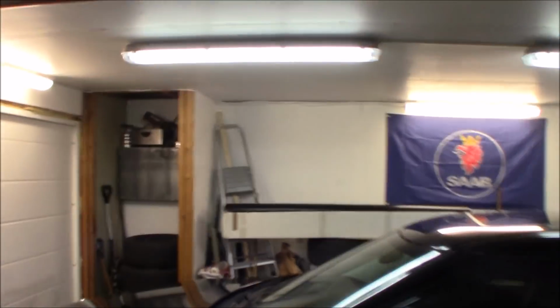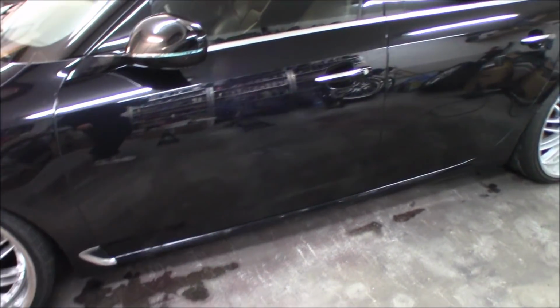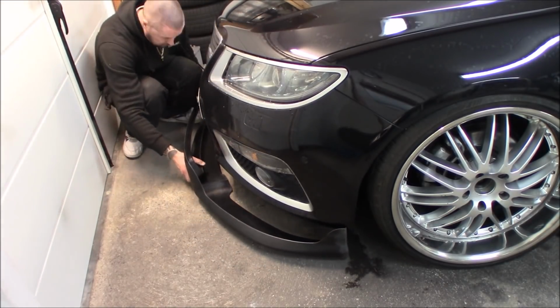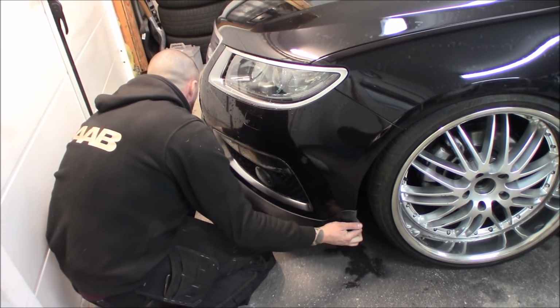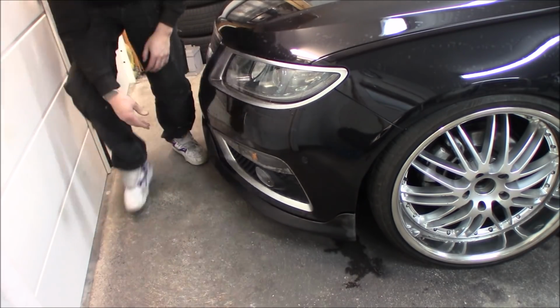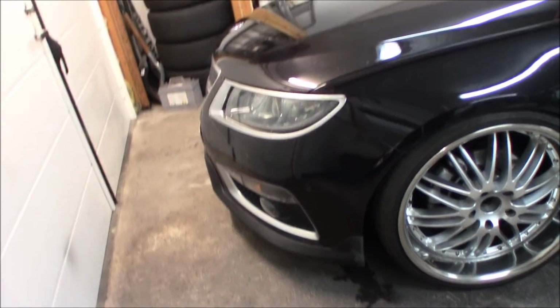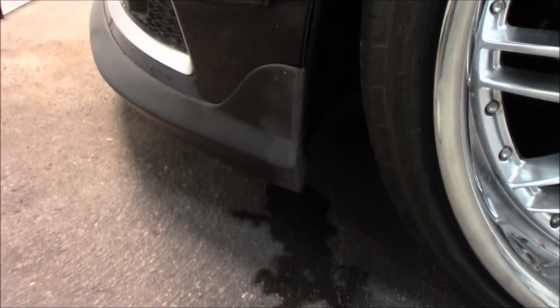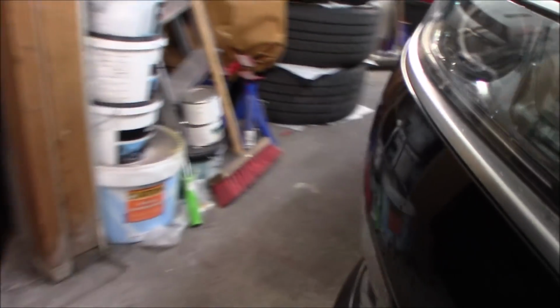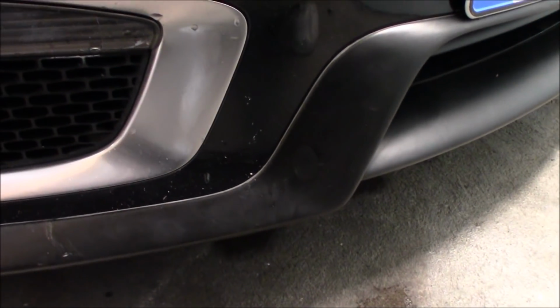So now we're gonna mock up the body kit. Actually the front snaps in pretty good as it is. So we're gonna start with the front bumper or the front lip, and then just tape up the side as good as we can. So it snaps in really easy actually. Of course now my license plate is in the way. But on the other side you can see a little bit better. It just snaps in. Of course this will be glued into place so it sits perfect. But the fitment is really good.